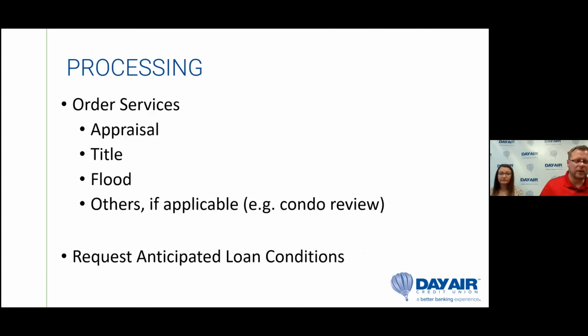So Paige will hand off the application typically to a processor or an assistant who will order services. And what I mean by that are typically appraisal, title, flood. Sometimes there are some others that apply like a condo review, but they'll order those and they take some time to come back. I'll talk briefly about the top three, but an appraisal is essentially where you get your value.